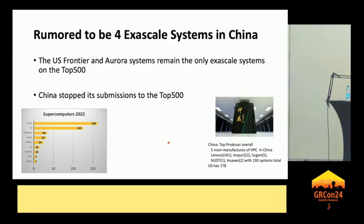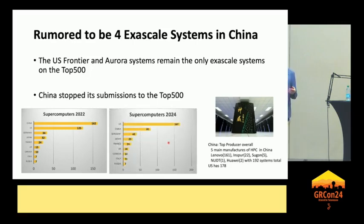So China has invested in high performance computing. In 2001, China had 0 supercomputers on the list. So they made a tremendous investment to build up high performance computing within the country. More recently, China has stopped sending results for the top 500. So the US now has become more dominant. As machines fall off the list, the US is populating more machines on the list, and China has refused to send new entries into the list.